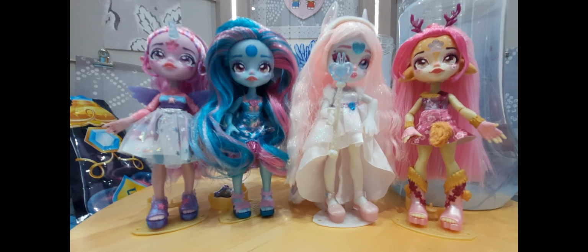They are just so pretty. I love them so much. So, yeah, I'm in love with these dolls. I can't get enough of them. I need to get this 5th doll. I need this. I think it's a butterfly doll. I'll stick it up for you to see.